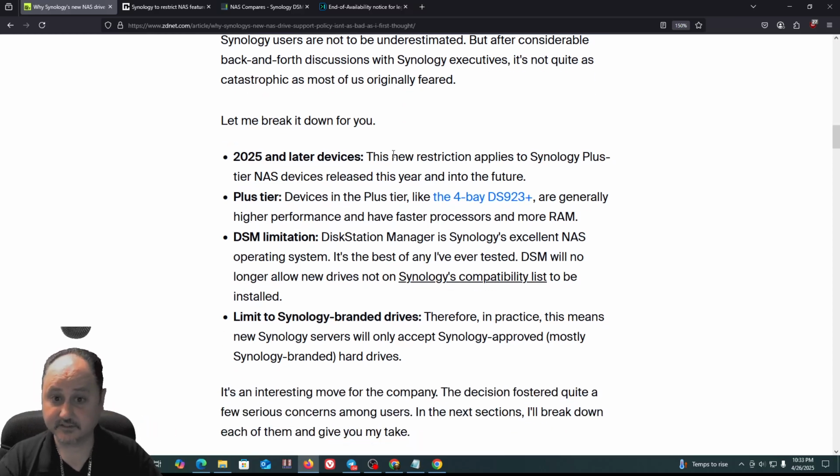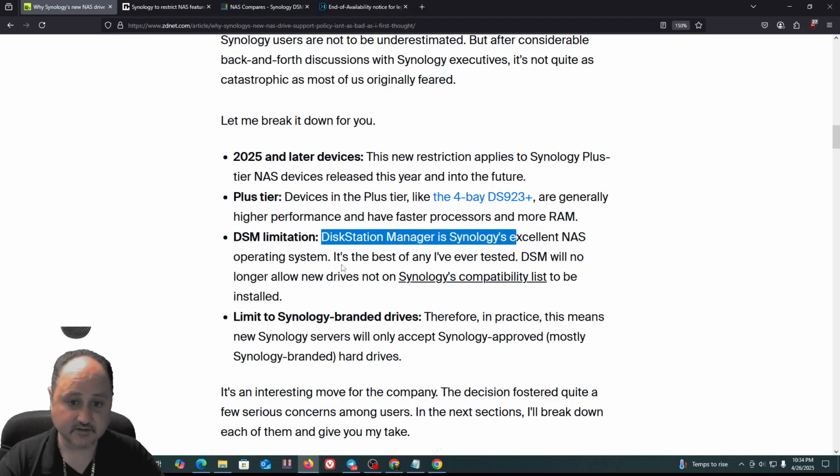2025 or later devices. This new restriction applies to Synology Plus tier NAS devices released this year and into the future. Devices in the Plus tier, like the 4-bay DS923 Plus, are generally higher performance and have faster processors and RAM. DSM limitations. Disk Station Manager is Synology's excellent NAS operating system. It's the best that he's tested. He's praising Synology some more.